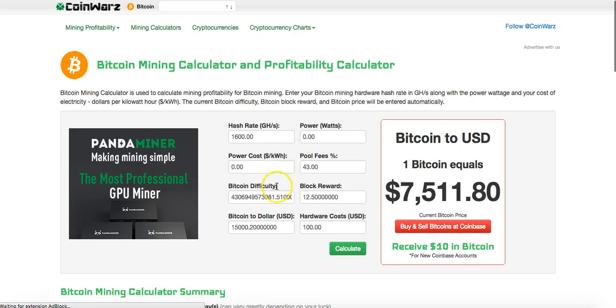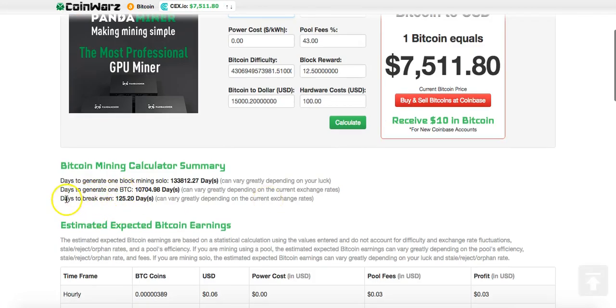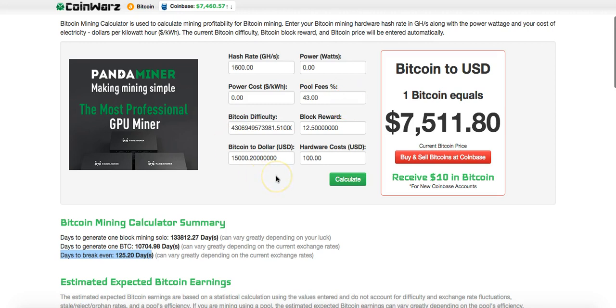You click calculate, and what you see down here is days to break even is 125 days. So if you could get this offer right now today, and all that changes is Bitcoin literally jumps 50%, 80%, whatever it needs to get to this number tonight, and everything stays the same, like the price to buy, this is actually showing you now that you can almost triple your money by the end of your year, and that's not including compounding as well.